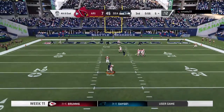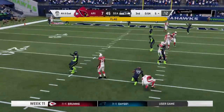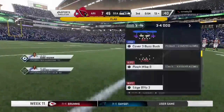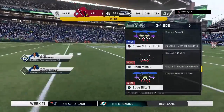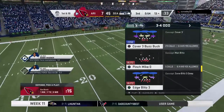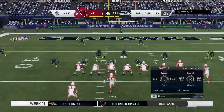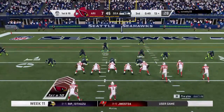To throw is Murray, able to get away. And he'll be taken down. And for the moment, a big loss, but we do have a penalty marker to attend to. A lack of discipline defensively on 4th down, and now that leads to a 1st and 10.